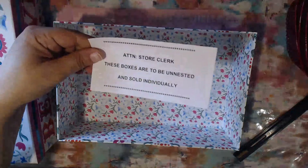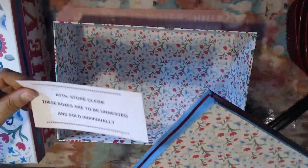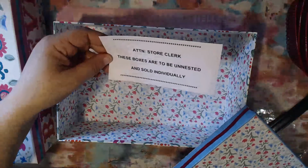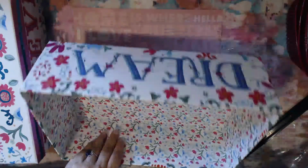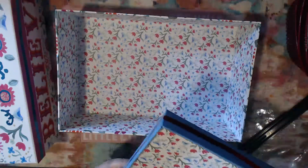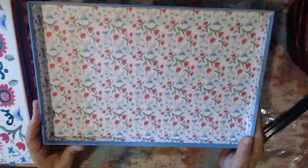So they put a little disclaimer, because I guess people were stacking them, putting them one inside the other, since they are nestable, when you're going to take it out of the store after you've paid for them. And I guess some people were trying to be slick, so they put a little piece of paper in there just in case you run across one of those trying to buy one get 3 free.